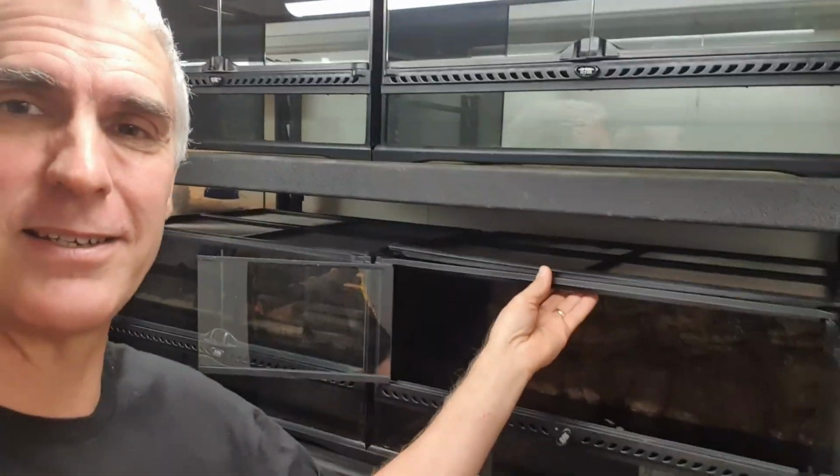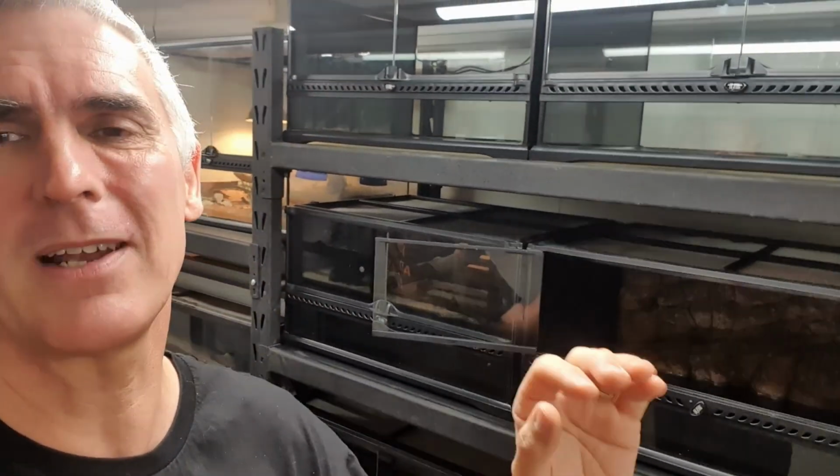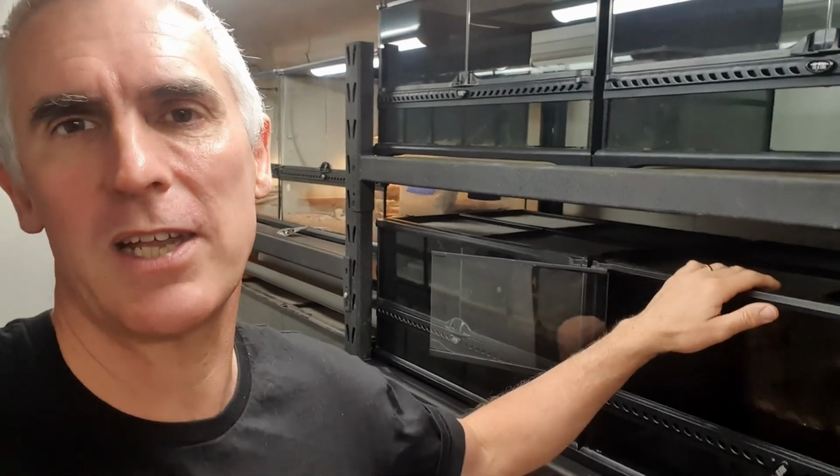Now, the other cool thing is if you happen to break one of the doors on your cages, doors are replaceable as well. And so are the lids. If anything ever happens to the lids, they're replaceable. Unlike the cheaper brands that have just normal mesh, these guys have stainless steel on top.